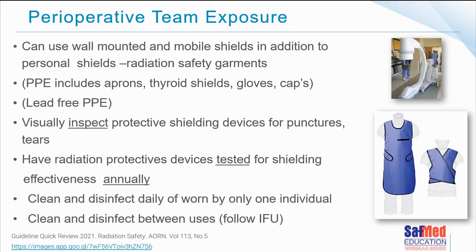Important, of course, is inspecting the protective shield devices, whatever it is, thyroid shields, etc., for punctures or tears, and having them tested annually for effectiveness. And of course, documenting those results, not just testing, but making sure you actually document those results.